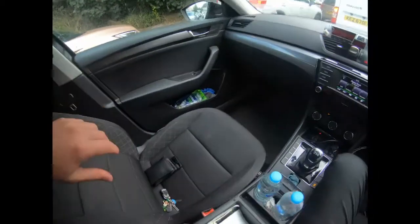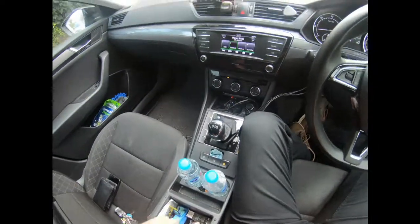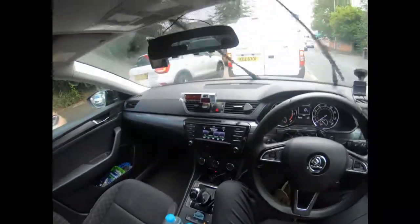What else? We've got a glove box here, which is quite big. I just filled it with a lot of crap, so you can tell there's just too much stuff inside. And what we've got next?